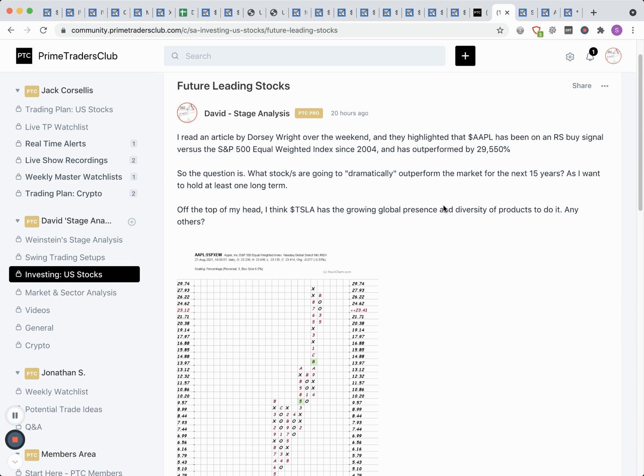And then I think like Shop and SE. There's various that you could think of, but for me, I think it needs to be some monster stocks that are going to take over the world, and be a true global leader. So something to mull over.